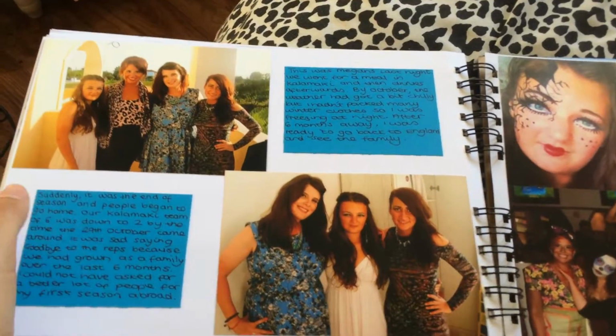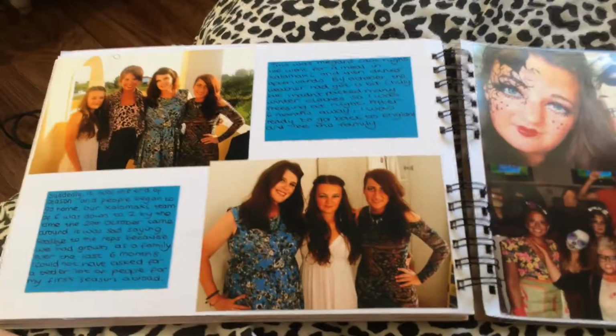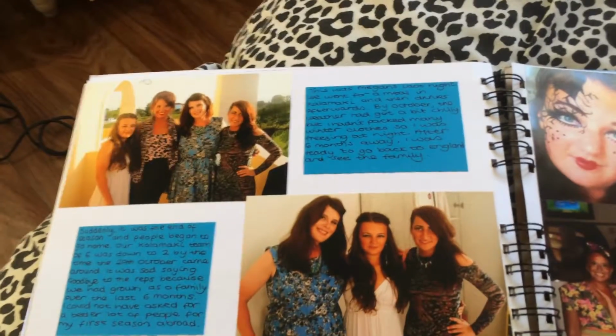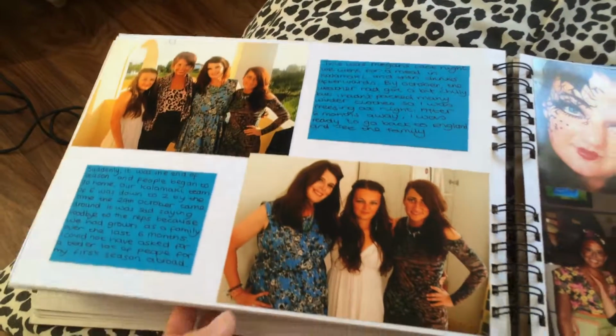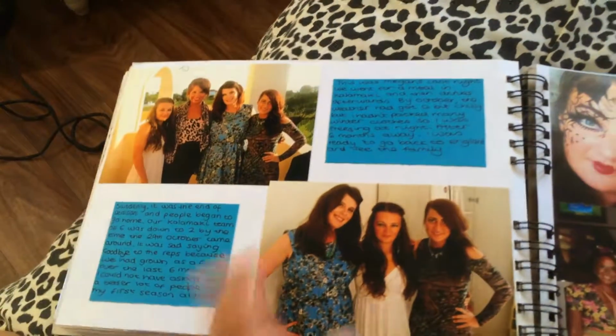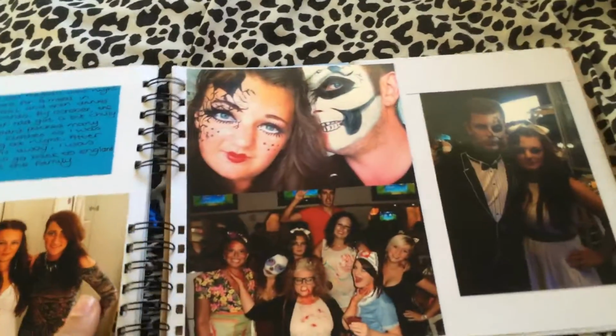So these are the girls of Kalamaki. This was Megan in the middle. She was leaving, so we did a nice thing for her when we left. We had a meal together and things like that. But really fond memories of Zante and obviously this team, because it was my first ever season. It was just a really nice group of people.